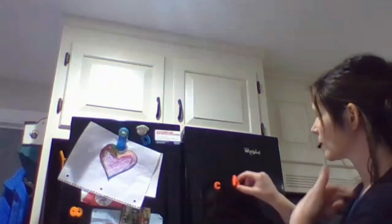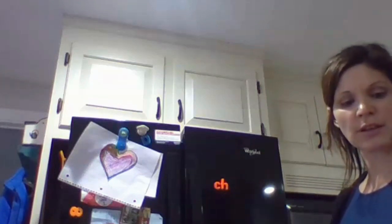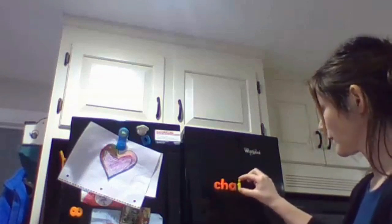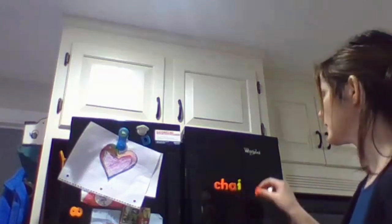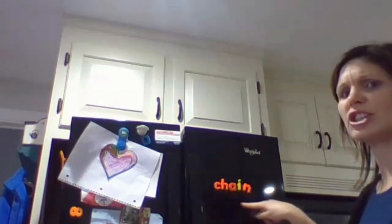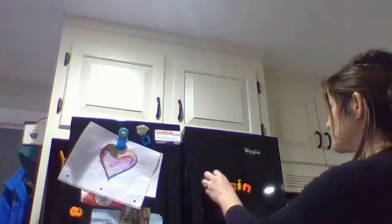Okay, I'm gonna use my fridge. I hope you can see okay. So up here on my fridge, I have a digraph, and this digraph says ch. Now I'm gonna add my vowel team. What does that vowel team say? That's right, it says A. So I have ch, A. Now I'm gonna add the ending. Let's put it together. Ch, A, mm. Chain. So you can do that work in your own books too if you get stuck.